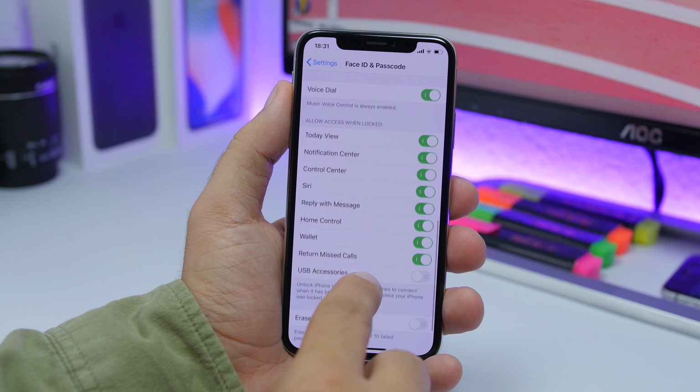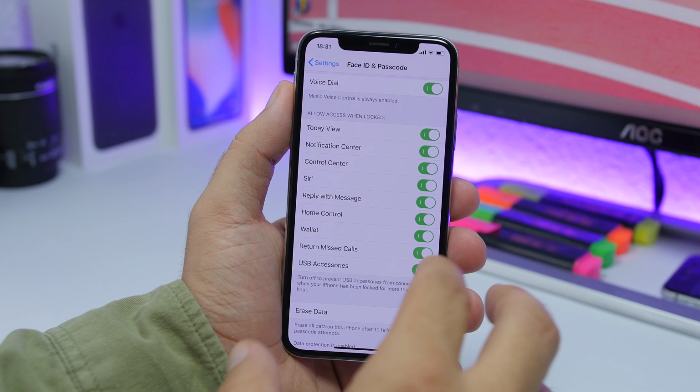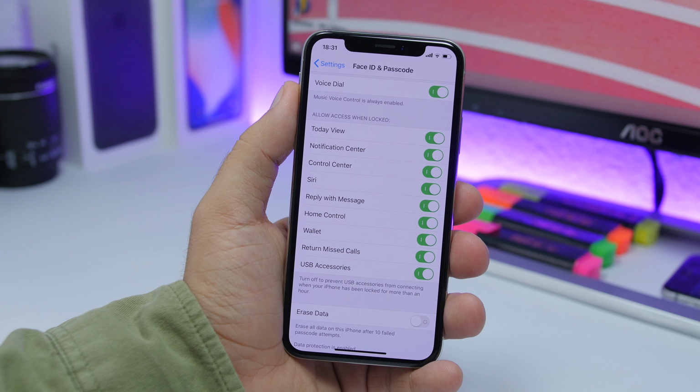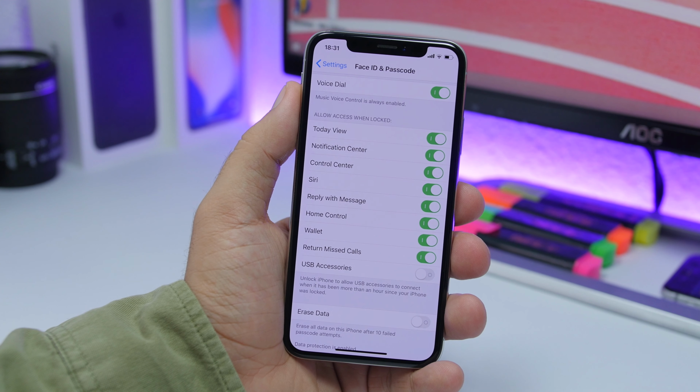Scroll down here and you will find USB Accessories. What this does is that it allows you or someone else to connect USB accessories to your device even when your device is locked. So go ahead and turn this off, and it will prevent that from happening.